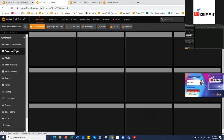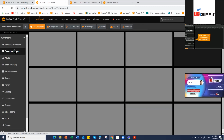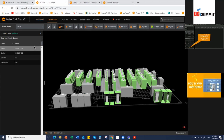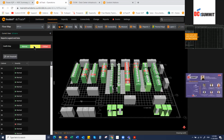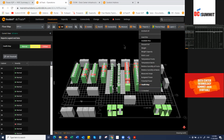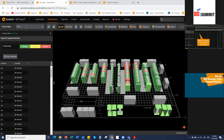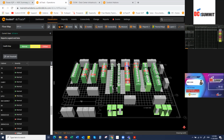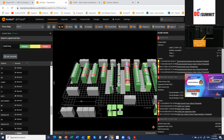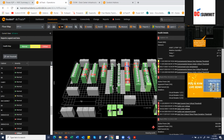Enterprise health. This should be your main screen in your NOC. So when you see something in red, you might want to zoom in to see more detail. Let me click on it. It brought me to this report, the health map in this site A. If it's red, you click on the rack on the right side, it will show you what is the problem, what is causing it to show red color, or critical events.